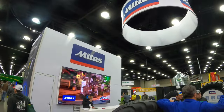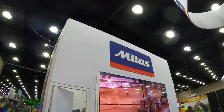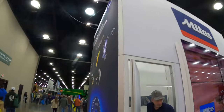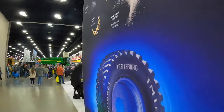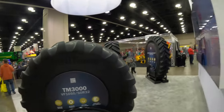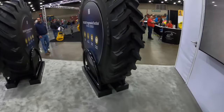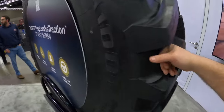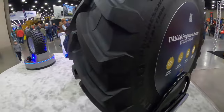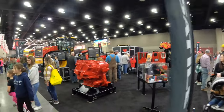Mitos. That's what I've got on my 1650 loader tractor. I've been very, very happy with them. They have a super deep lug. Every time people see those on there, I mean, these aren't even quite as deep as the ones that I have. Probably a different model. An old Versatile.